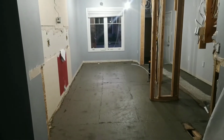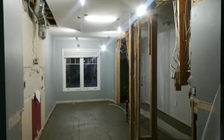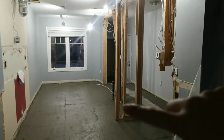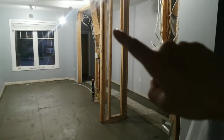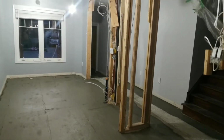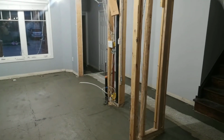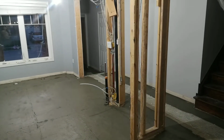Everything is all laid out, and this is only day 2 and they've already done so much. Unfortunately, this is load bearing, so we're gonna have a wall here and then a post, unfortunately, right in front of the sink. But I think that's okay because it's still gonna be a lot bigger than originally, and we're still gonna be able to fit 2 and 2 on either side.